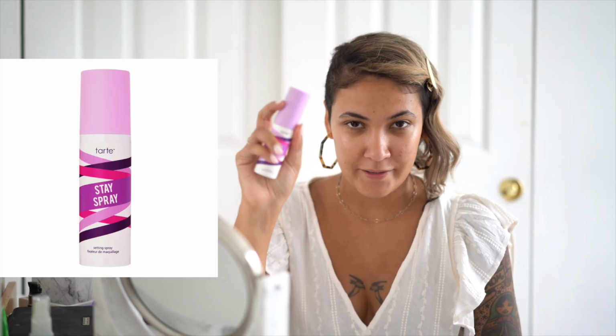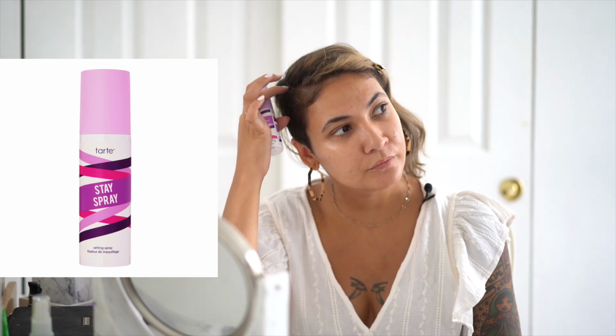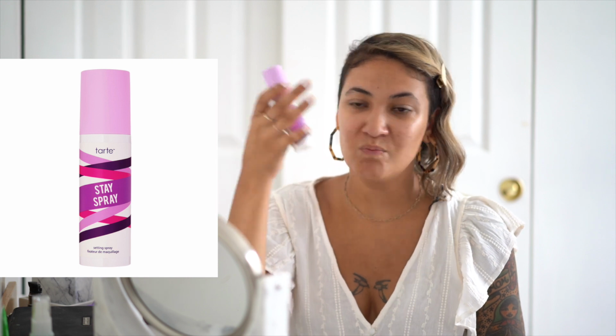This is something that I've been loving. Okay, because it's tart, and I feel like not a lot of cleaner brands have a setting spray that actually works. So I'm gonna use this to kind of like sandwich some layers on here because it's New York City, it's summer. We want my makeup to stay.